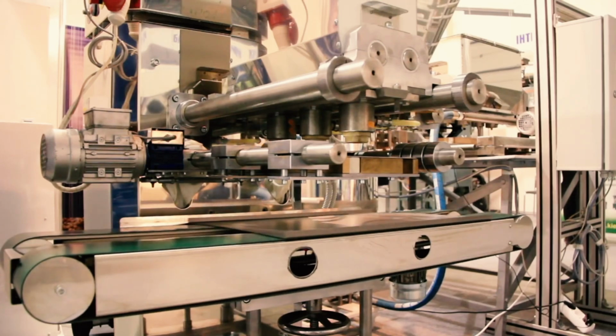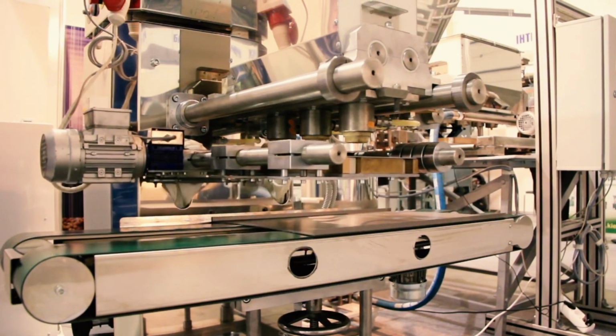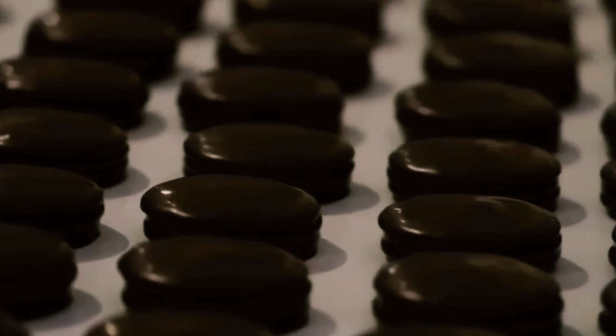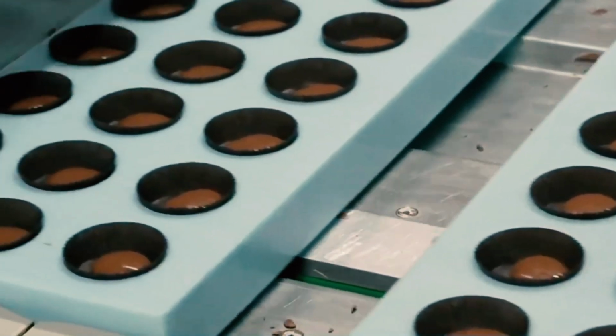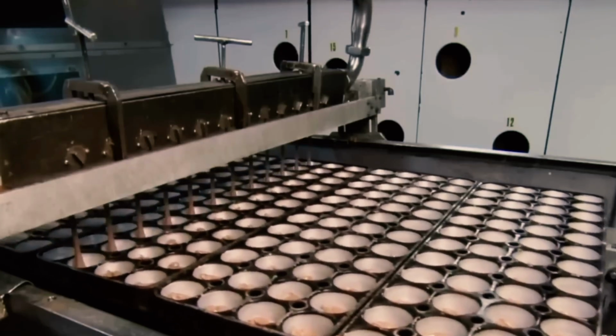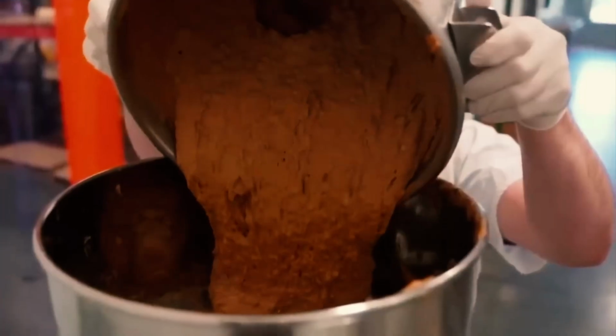Alongside X-ray technology, sophisticated vision systems scrutinize the external appearance of each cup. These high-speed cameras capture multiple images of every Reese's cup, analyzing them in milliseconds for any visual defects. The system checks for proper shape, size, and color, ensuring that each cup meets the exact specifications that Reese's fans expect. But what exactly are these systems looking for?